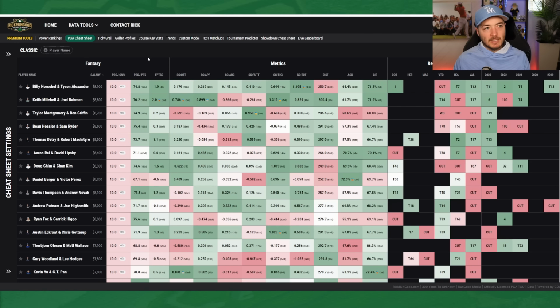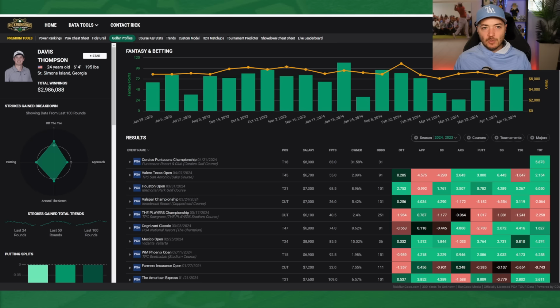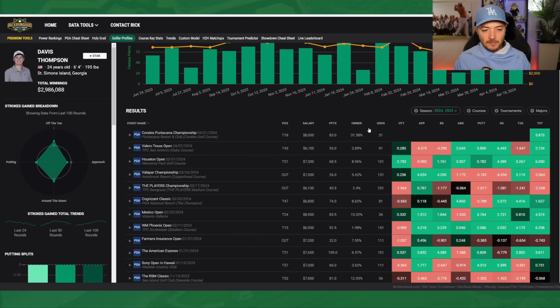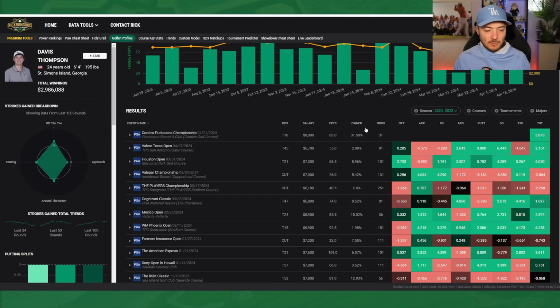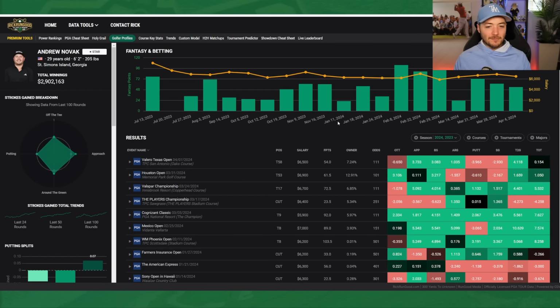The team that I probably like the most, and this will be so on brand for me, is Davis Thompson and Andrew Novak at $8,100. Davis Thompson has been great from tee to green, starting to figure it out here in 2024. He's only missed a couple of cuts this year, played well in Punta Cana last week. Then you get Andrew Novak, who, if you've been following along, has earned our attention. 3 straight top 10s from Phoenix to Honda. Missed the cut at the Players. I have no problem with that because he immediately bounced back with the T17 at Valspar. He's hitting the ball really well. He's not putting super great, but he is a good putter.